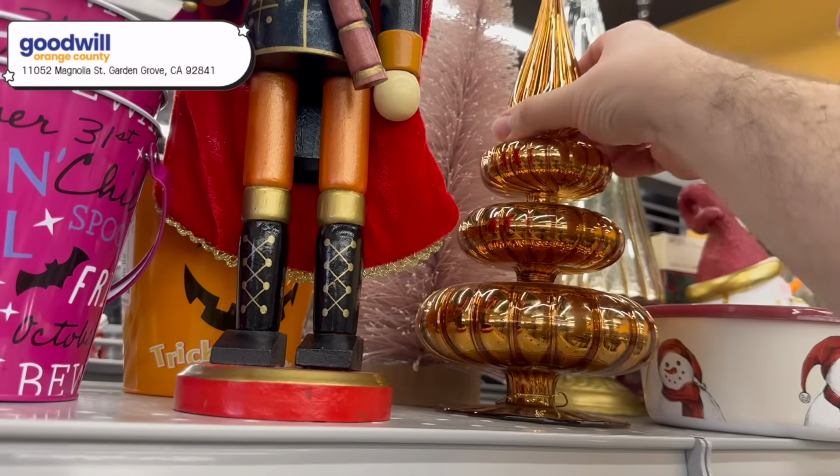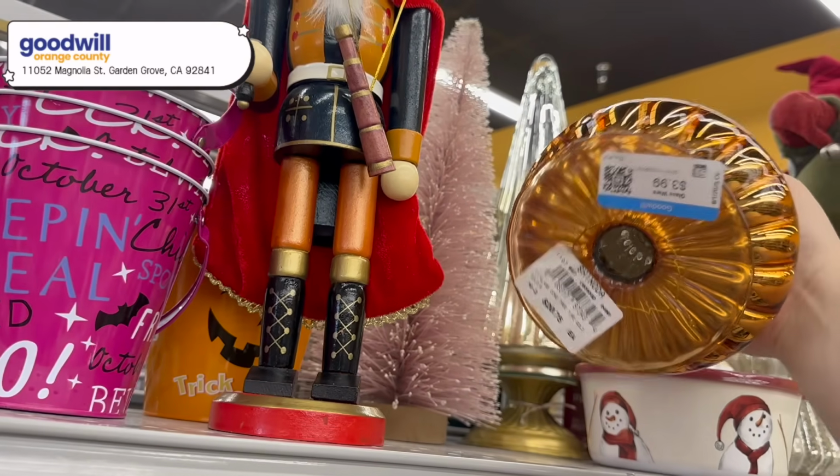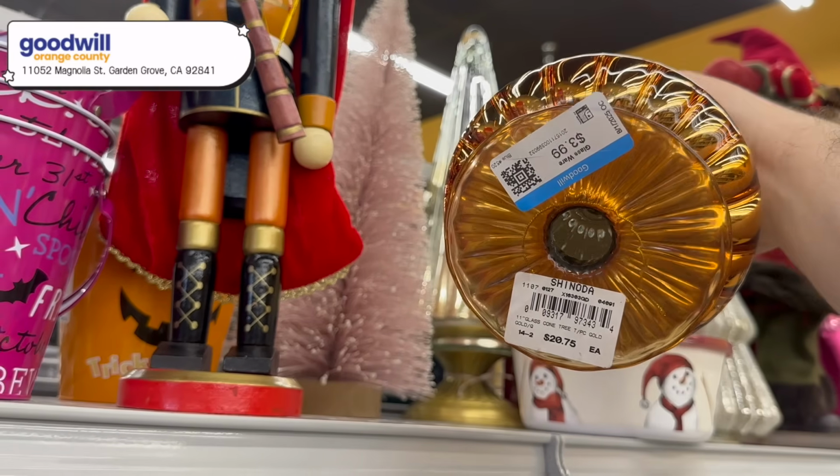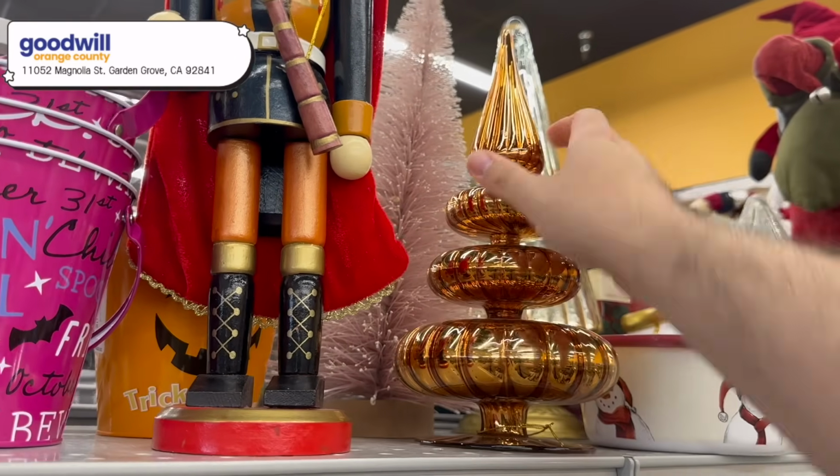There's actually another one. This one's also $3.99. Okay, so it's from Shinoda. They were $20.75 each. Okay.